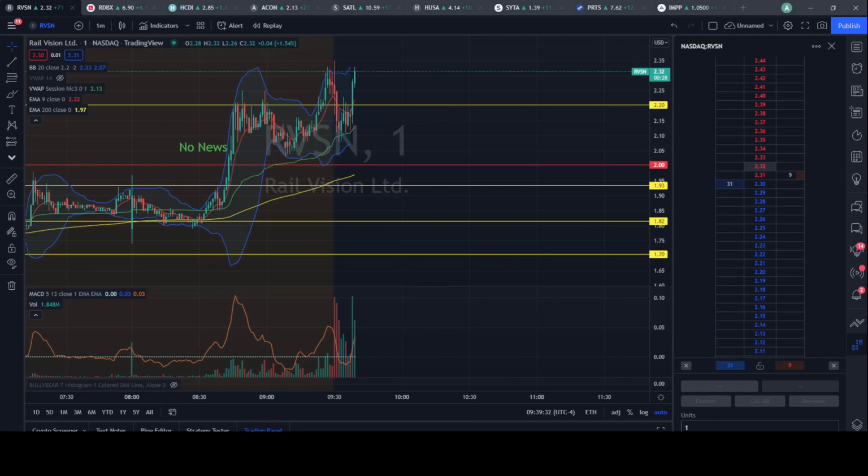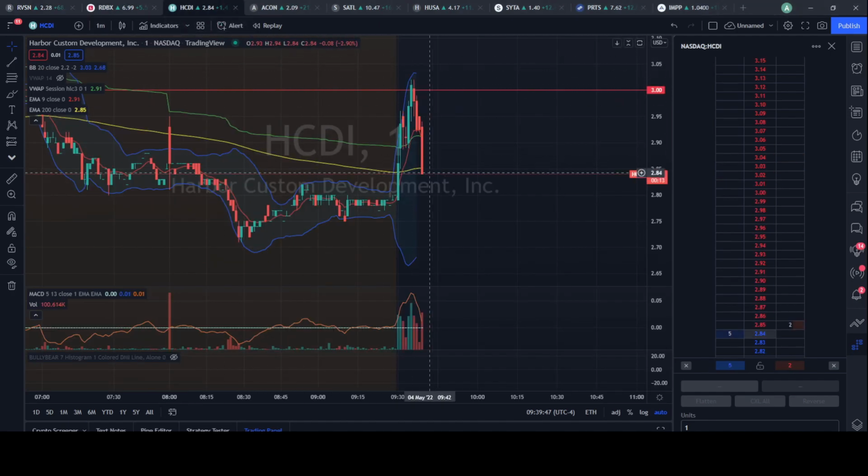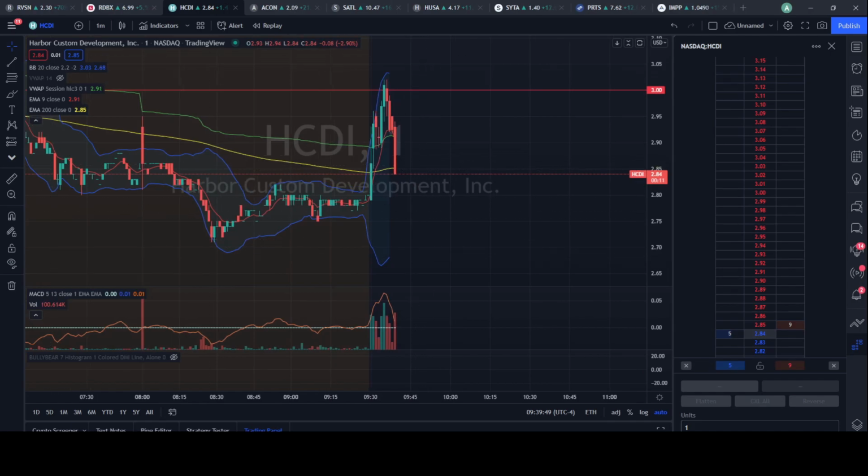Yeah, let's cut most of it here, leaving a tiny runner. Okay. So let's see. HCDI all the way down to that 200 EMA. This is where I'd likely risk jumping in on HCDI. So let's try. Go 285. We're gonna try for $3.